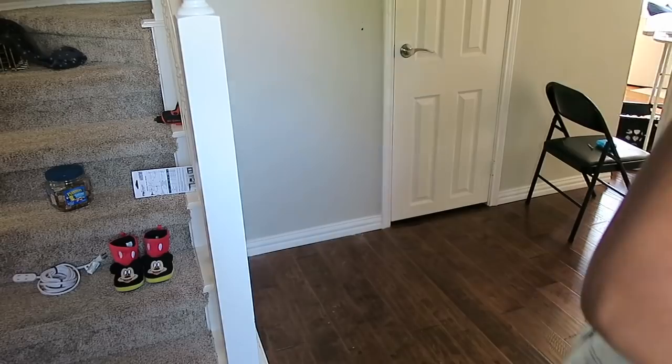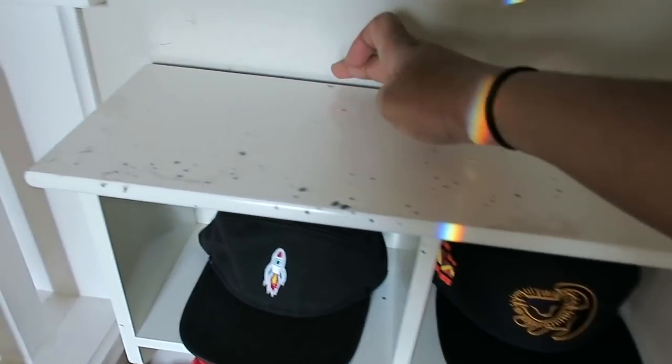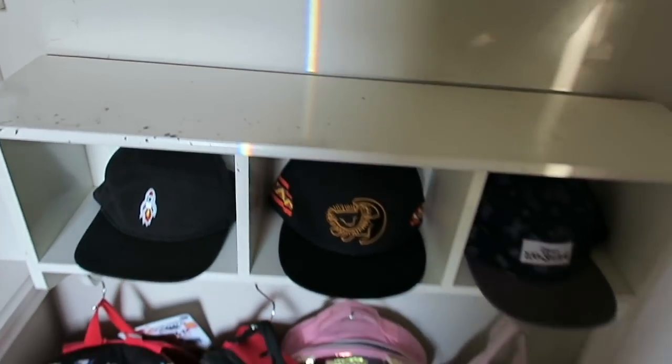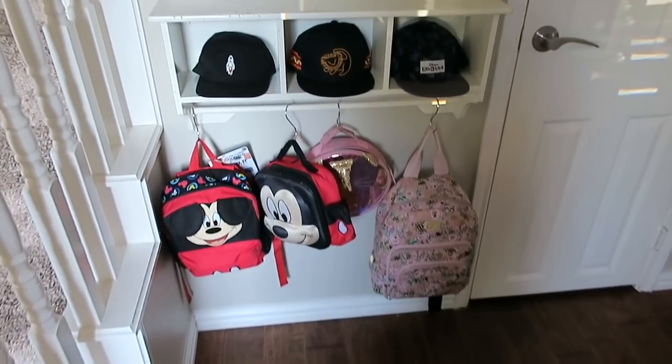Now I am going to take it down and paint it. I got it from the Goodwill. It didn't look like that. It actually got some gray paint on it from when I was doing my night tables for my bedroom. But I plan on repainting that, but I wanted to show you guys what it looked like.